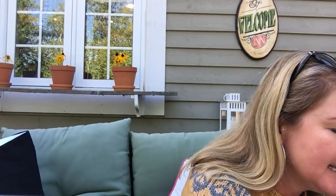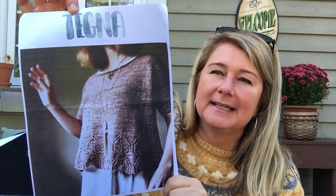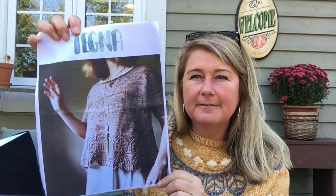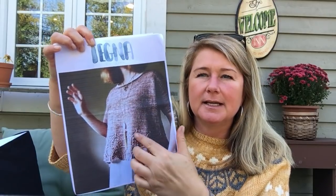So my second finished object is another Caitlin Hunter. I'm obsessed with her patterns right now. I also jumped on the Tanya bandwagon. Kelly from Lockbriar Knits was doing it, and it totally inspired me to do it. So it's this short sleeve kind of, it billows out a bit, and a ton of lace work at the bottom. I loved this knit.